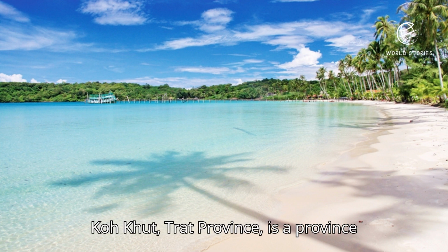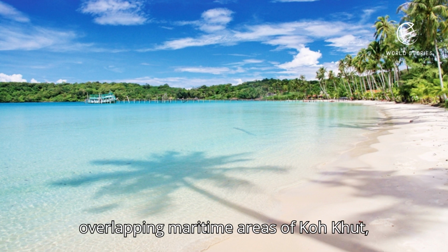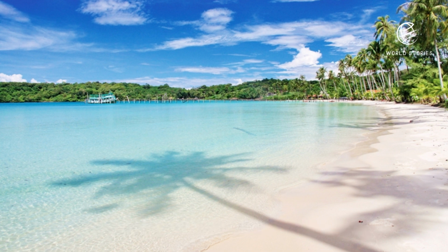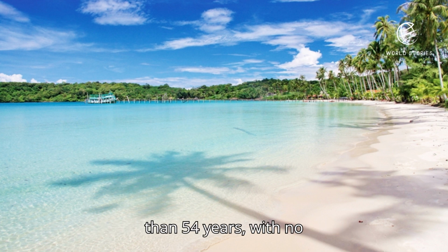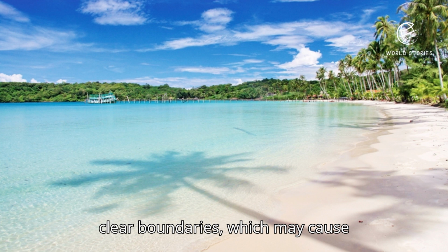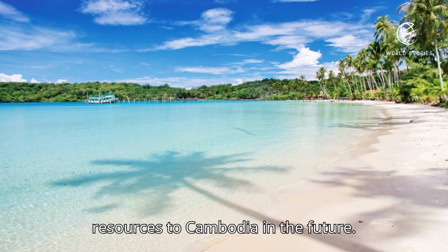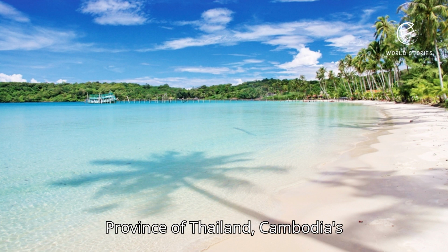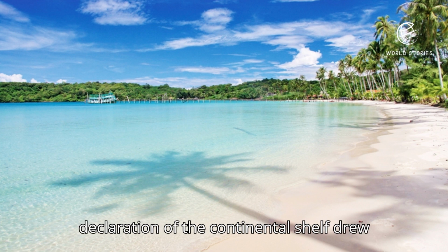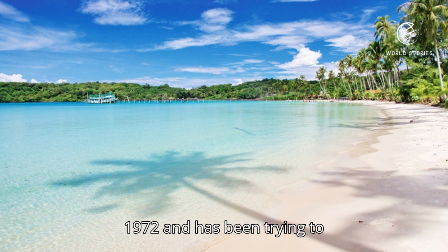Trat Province is a province on the coast of the eastern part of Thailand. The problem of overlapping maritime areas of Koh Kood, an area of 26,000 square kilometers, has been ongoing for more than 54 years, with no clear boundaries, which may cause Thailand to lose Koh Kood and precious resources to Cambodia in the future. Even though Koh Kood is a district in Trat Province of Thailand, Cambodia's declaration of the continental shelf drew a maritime borderline through the middle of Thailand's Koh Kood since 1972 and has been trying to claim it to the present.